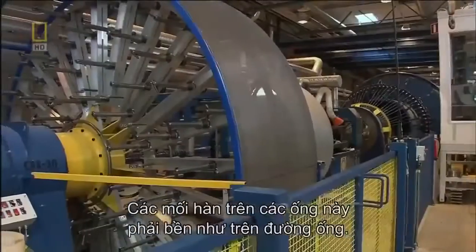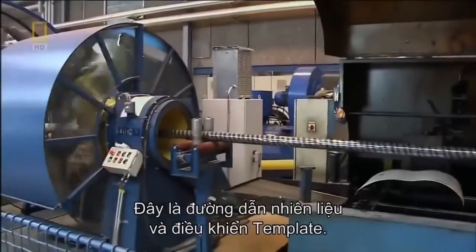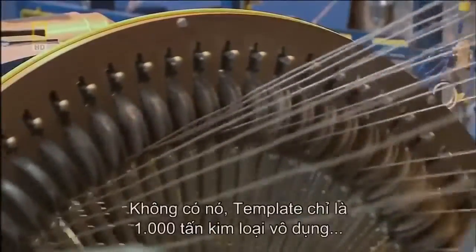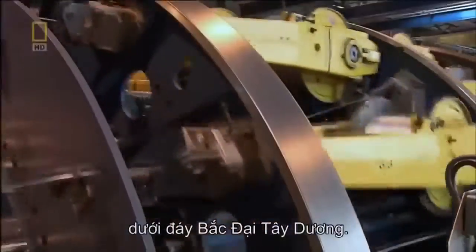The welds on these tubes have to be as strong as the welds on the pipeline. This is the fuel and control connection to the template. Without it, the template would just be 1,000 tons of useless metal at the bottom of the North Atlantic.